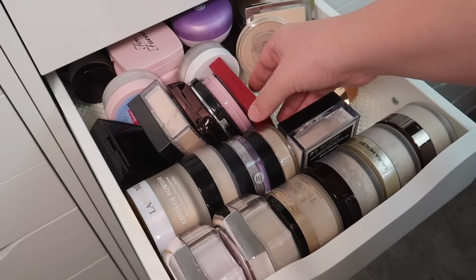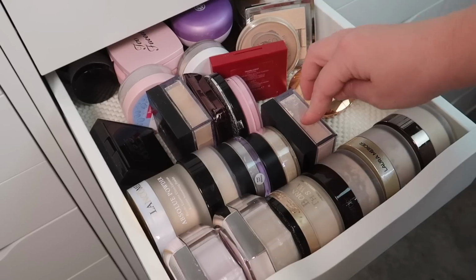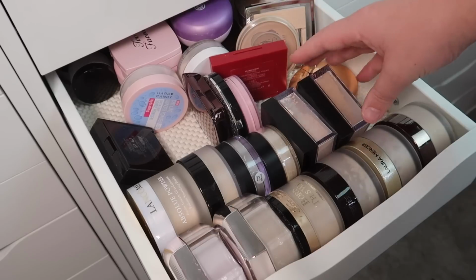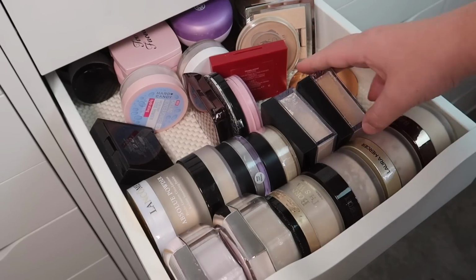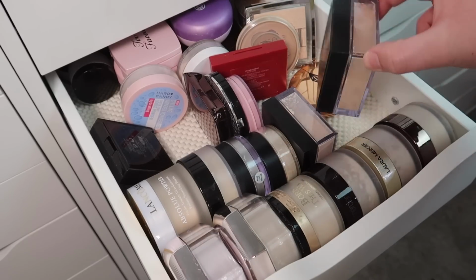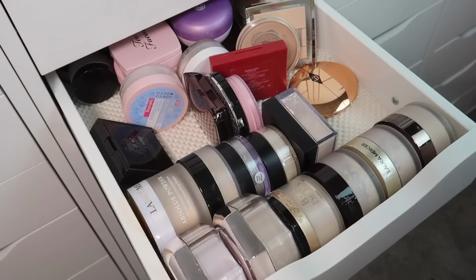It's not really fitting, but it will. Definitely gonna keep this one. We also have Banana Bread, which I bought because sometimes this one is too light for me, but it kind of looks too dark. So, man. Well, I think I'm gonna declutter Banana Bread.